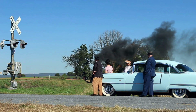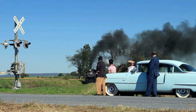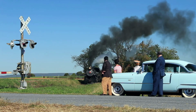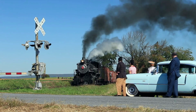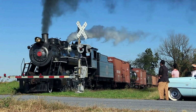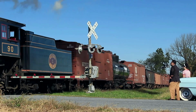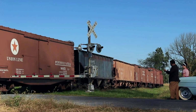As of when this video was made, I'm not sure if 90 is currently running. I recently went to the Strasburg Railroad with some friends, and she was not running at the time. At the end of 2022, she had to undergo her FRA 15-year boiler inspection, so I'm not entirely sure if they completed her repairs yet or not. However, it is almost definite that she'll be returned to service.